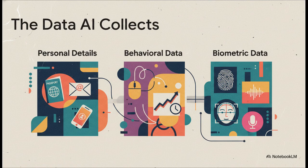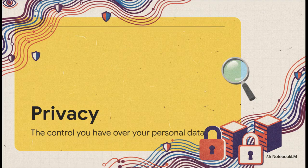Then, things get a little more subtle with behavioral data. We're talking every search, every click, how long you stared at a picture. It all paints a very detailed portrait of you. And finally, there's the really personal stuff, your biometric data. That's literally the shape of your face or the unique pattern of your fingerprint you use to unlock your phone. It's your digital blueprint. And when we're talking about all this data, your clicks, your face, your private questions, what we're really talking about is privacy. At the end of the day, it's a pretty simple idea, but it's incredibly powerful.